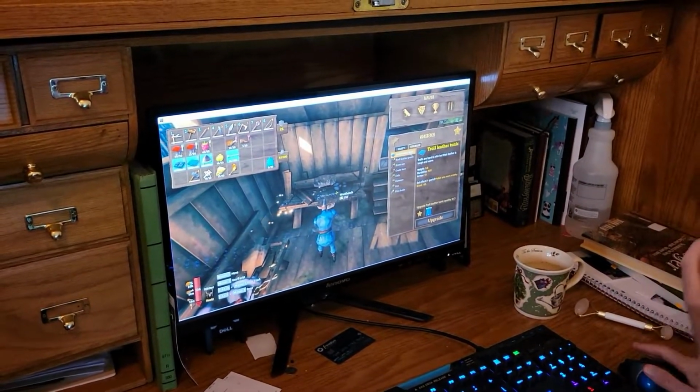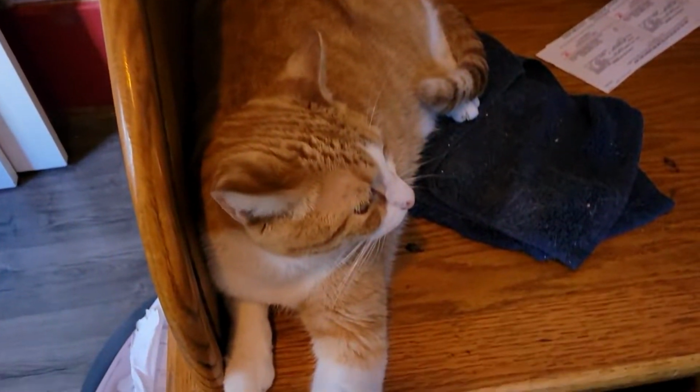Tammy's playing Valheim. Stop it! Pip is being her desk cat. Right, Pip?